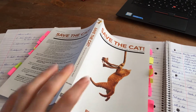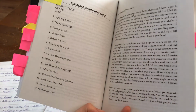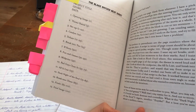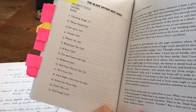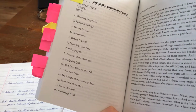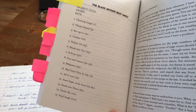So what we have at this point are a logline, a genre, and a character description, so who it's about. The next step is the famous beat sheet. So if we look at the book, you'll see there are 15 story beats. So opening image, theme stated, setup, catalyst, debate, break into two, B story, fun and games, midpoint, bad guys close in, all is lost, dark night of the soul, break into three, finale, and final image.